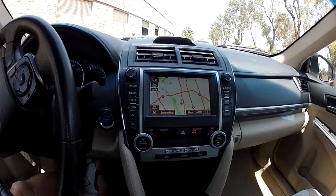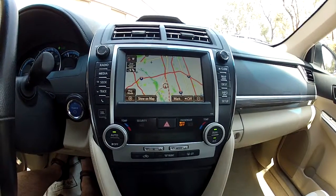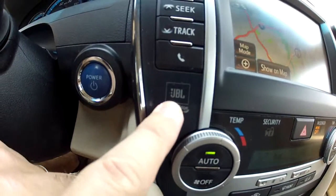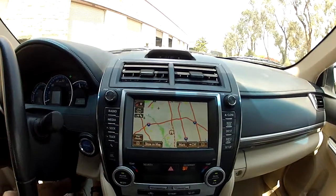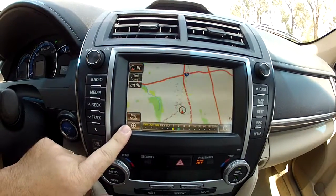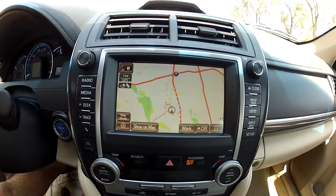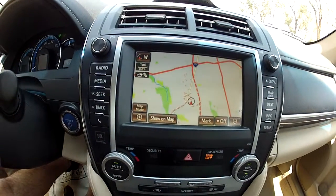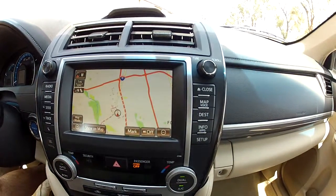And then we have the premium HDD JBL navigation. It's very hard to find a Camry with a JBL audio system, which this one has. JBL Green Edge. Now this gives you a much larger, easier to see navigation screen. And the nav screen on this car supports live traffic. It's not activated right now, but you can easily activate that, and then you get red, yellow, or green stripes along all your major freeways, notifications of freeway closures. And it does support Entune apps.